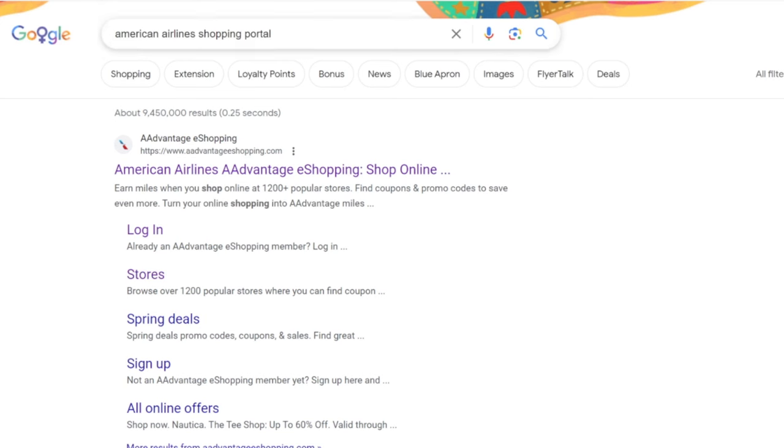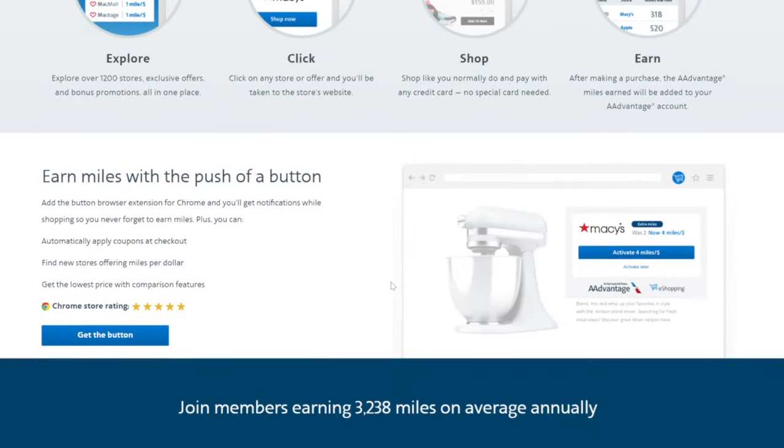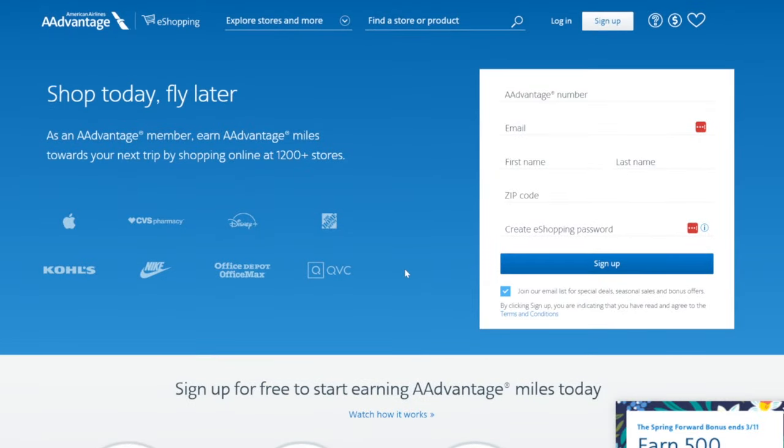If you just Google your favorite airline and then the word shopping portal, and then click on the first result and then log in, it'll show you what restaurants you can earn points with. You just have to link whatever credit card you are using for dining into the portal, and then you'll earn extra American Airlines or United or Delta or whatever type of points you want to earn that way. Again, it's completely passive, but the number of points that you're earning does tend to be pretty low, usually a couple hundred points here and there.